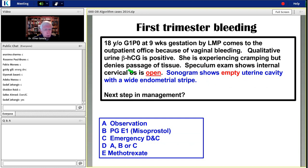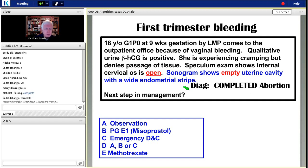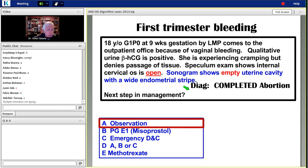Okay, the cervical os is open. Sonogram shows empty uterine cavity with a wide endometrial stripe. She has passed everything. It is all gone. What is our working diagnosis? It's going to be completed abortion. And how many options do we have? Only one, and that is going to be observation.